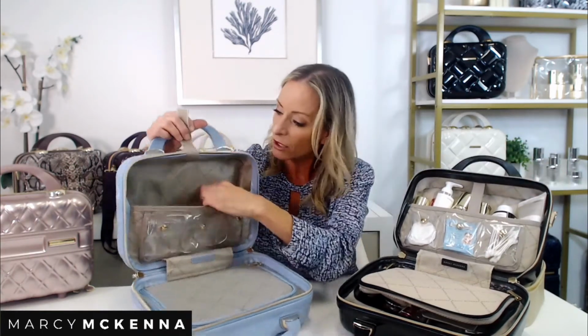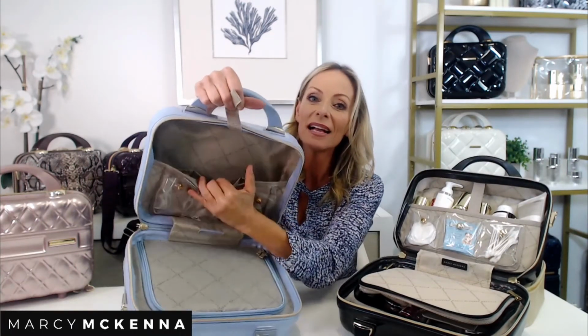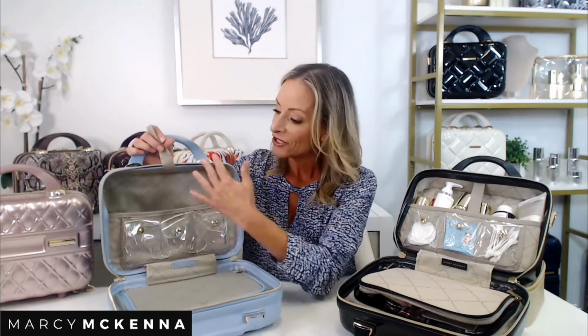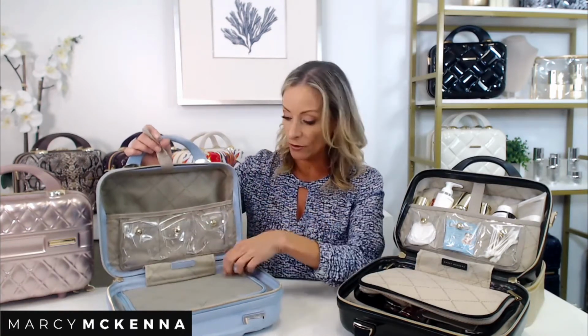And then a little added feature that is going to be a little hard for you guys to see is I've got elastic pockets back here that are very secure elastic. The idea being that when you put your products inside, they're going to be stored upright. So you're not going to have that leaking and worrying about things spilling within the case. They're all going to be stored upright. So this is where I put my skincare. Some people that travel a lot, it's their toiletries, but whatever you want, it's a very roomy compartment.